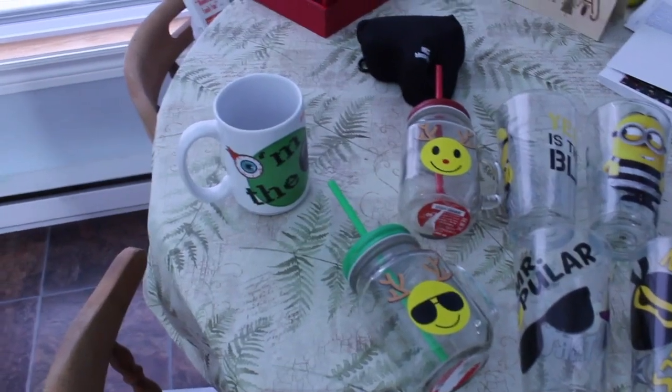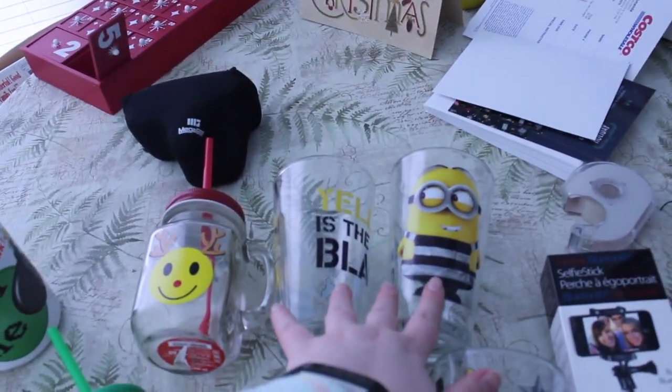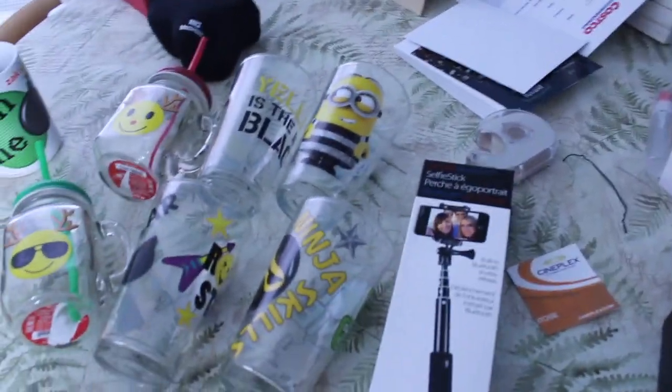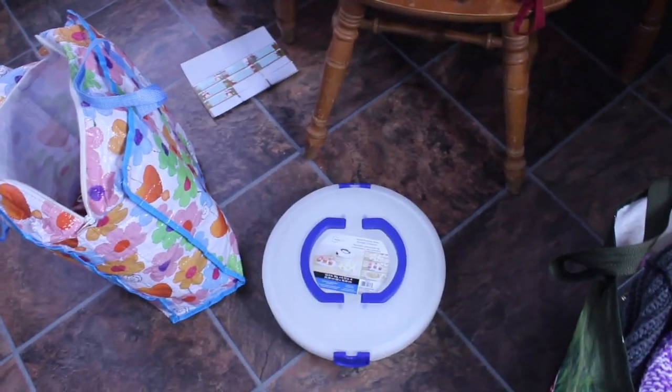In terms of dishes this year, I got an emoji-themed mug, emoji mason jar cups, which I really like, two Minions glasses, and then two emoji glasses. I also got a selfie stick this year. I got two cupcake/pie holders, which is really nice. These are so great. They do so much baking. And then I just kept all this in this bag.